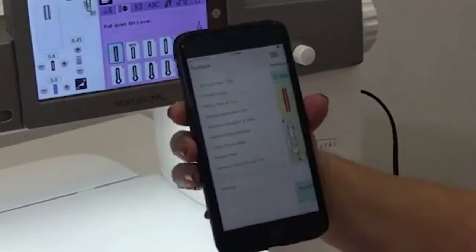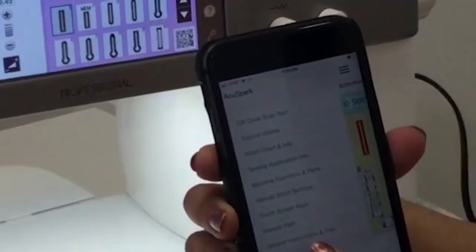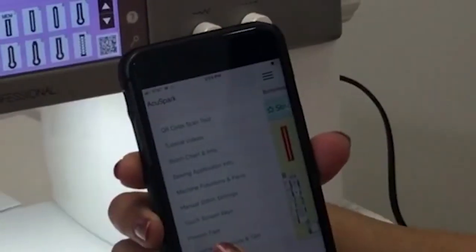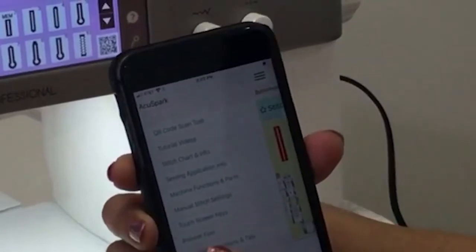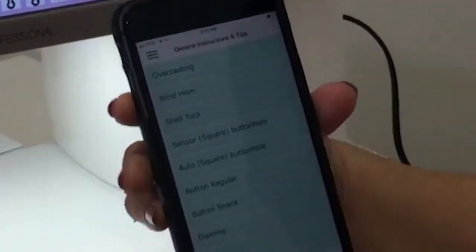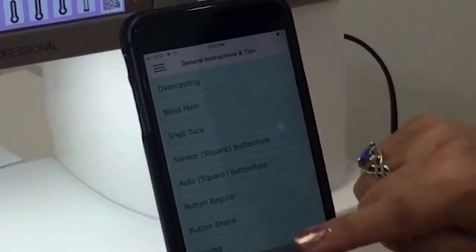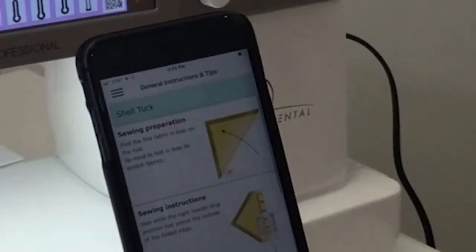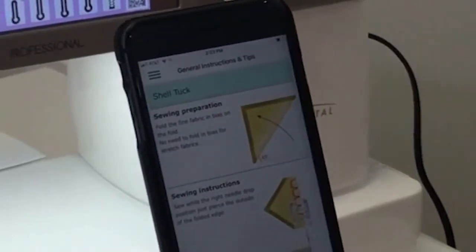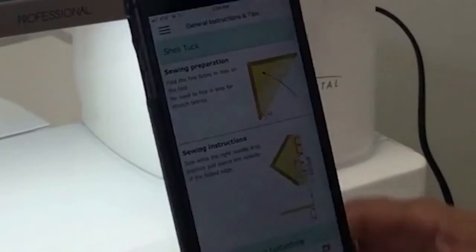So if you take a really close look at the app, I have general sewing tips, presser foot information, information on the keys. So that general sewing information is going to give me information on doing various functions. So shell tuck, for example, it's going to go into detail and give me that information that I need to be able to accomplish this.